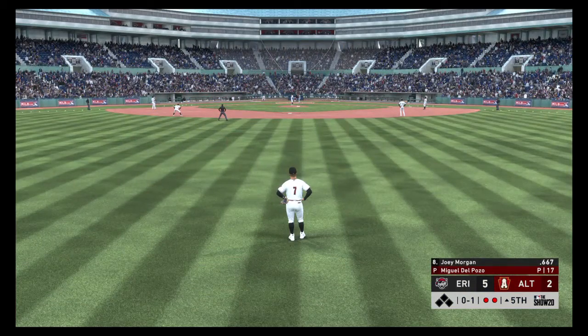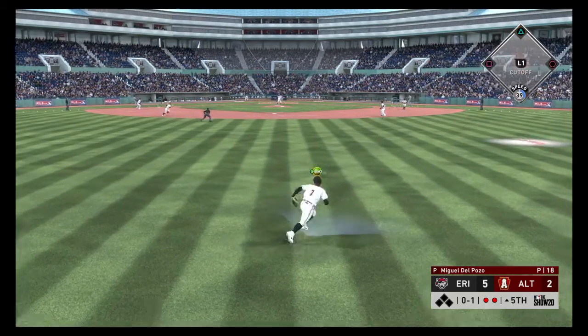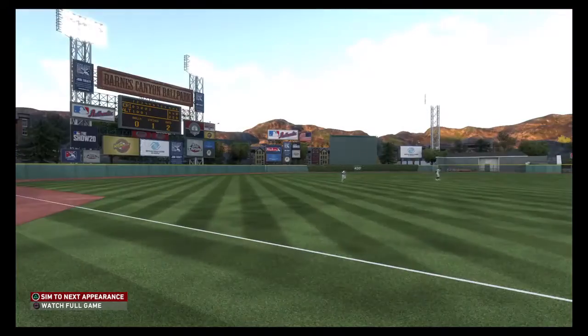Digging in now, Joey Morgan. The catcher, number two. Morgan, 0-1 count and the pitch. High in the air into shallow left center. In comes the center fielder. Look at that. He's there to track it down, and that'll end the inning.